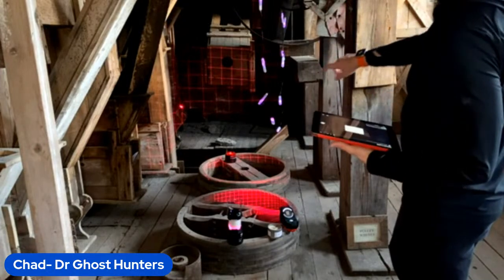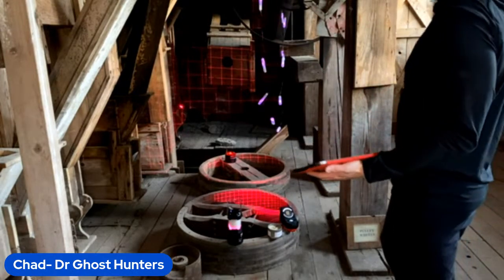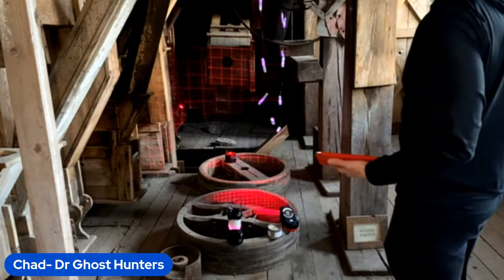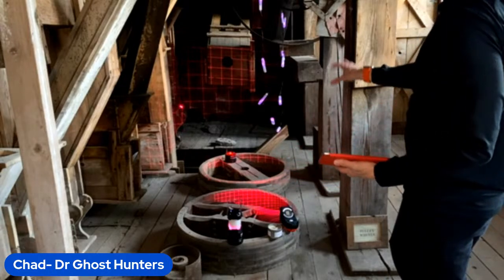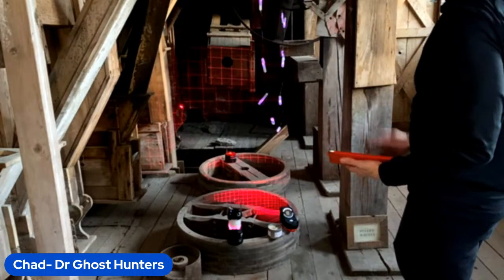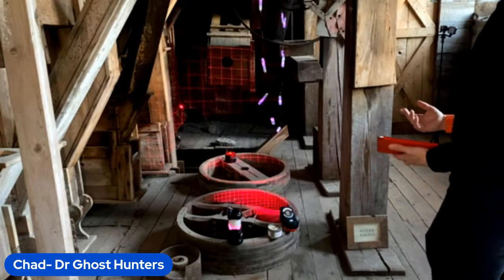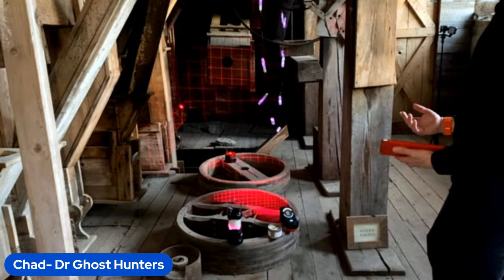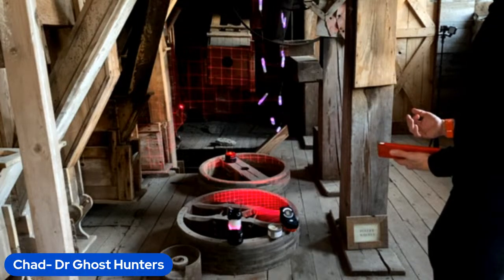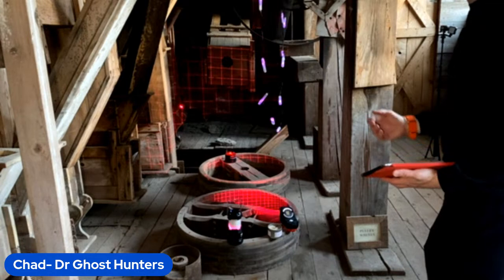The purple lights that are hanging detect fluctuations in electromagnetic field. Maybe you know what that is, maybe you don't. It's energy. If you go up and touch it, it'll make the light change color. Can you do that now? Almost.